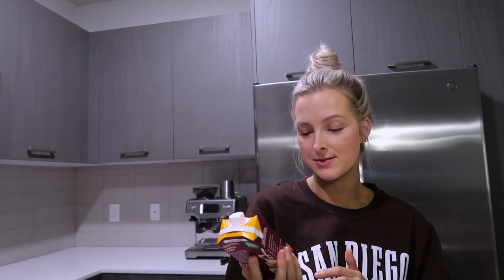Is it caramel? I think it's caramel. And they have like original, and it's hard to find these. Like, I don't know where they sell these.